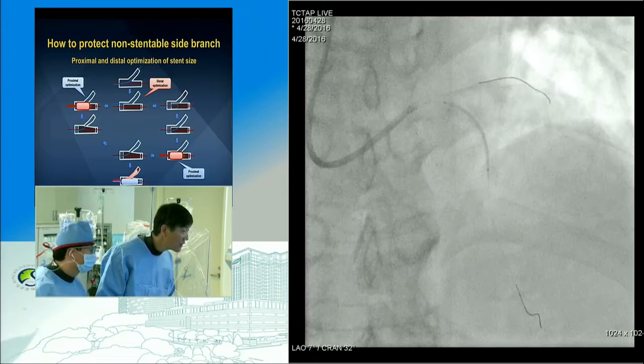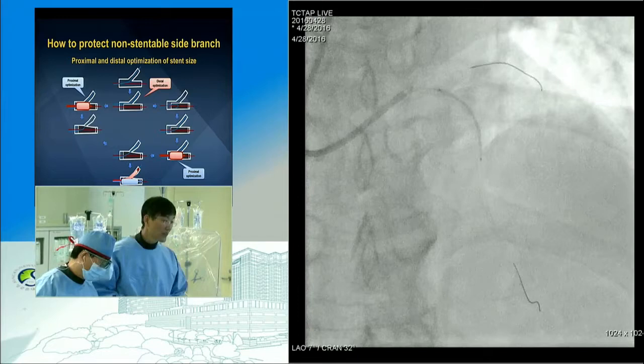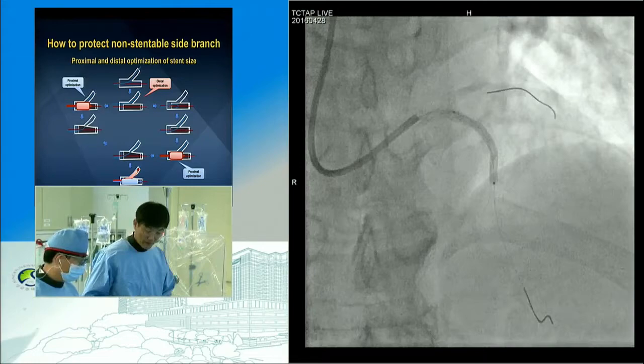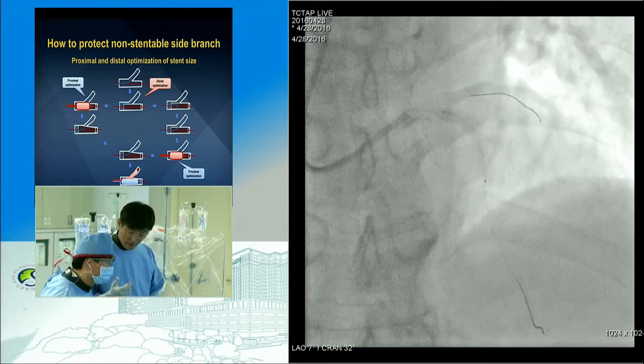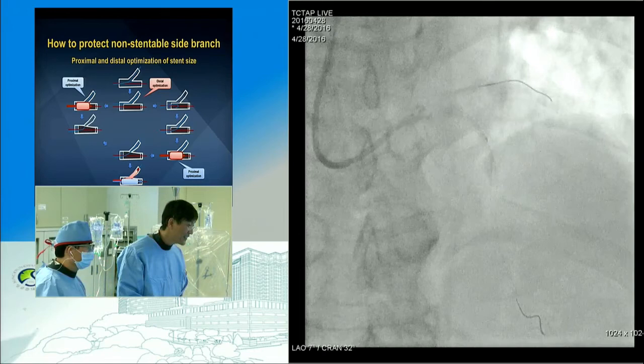Test. Okay. Inflation, 8. I start conservatively, nominal. I don't like to lose the diagonal completely. 3.0, okay, deflate. 3.0, 8 atmosphere, under nominal pressure. Yeah, slowly. Okay, shoot. Yeah, still we have a hint of diagonal. Save the diagonal. That's all I need to have. Okay, so pull back, test.